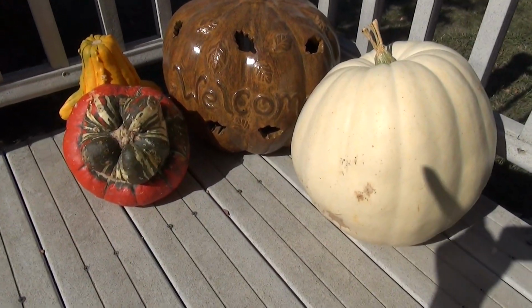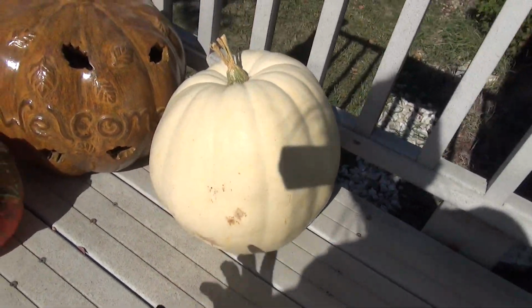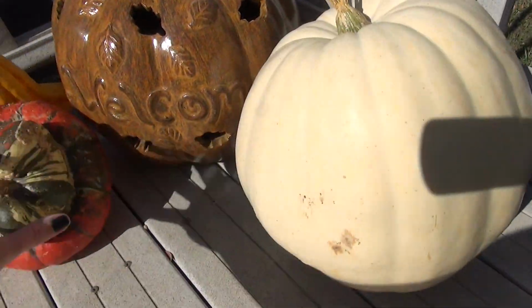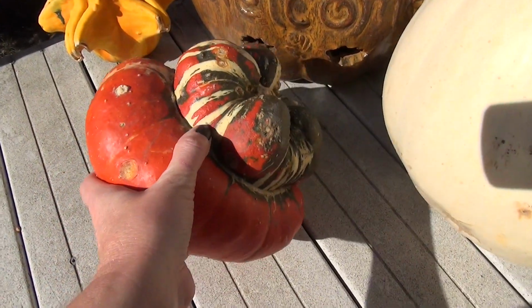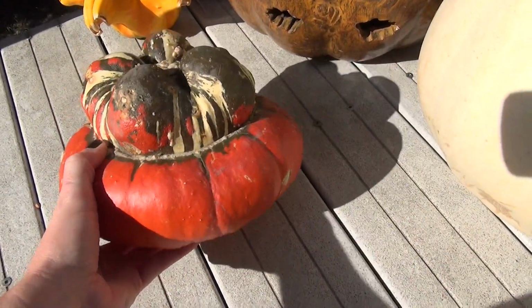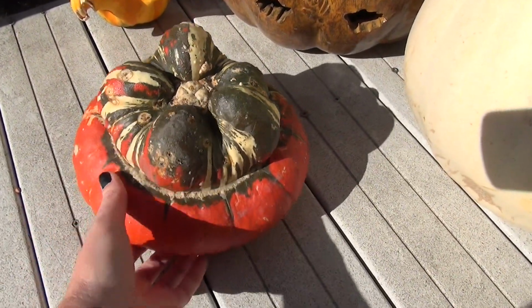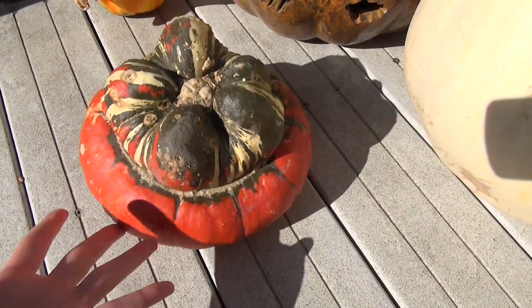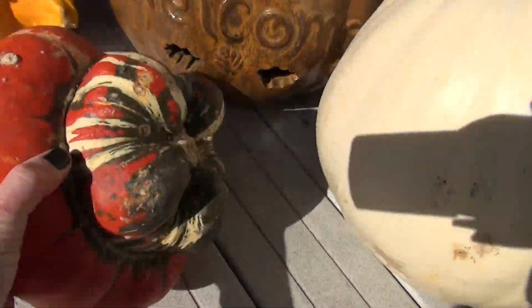All right, I have these 3 pumpkins. We got this really big white one, and so she will probably end up painting this one. And then look at this thing. Is that not so cool? It's like a reddish orange. It looks like an upside down jellyfish. I don't know if you guys have ever seen that, but it's like a jellyfish that lives upside down. And I thought it was way cool. So we picked that up.